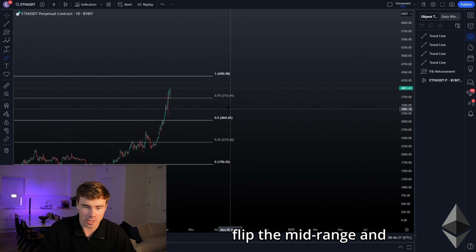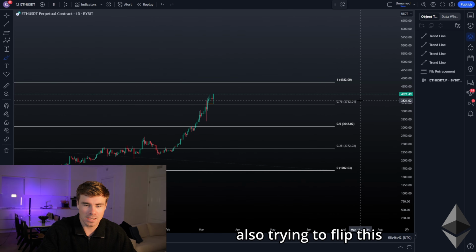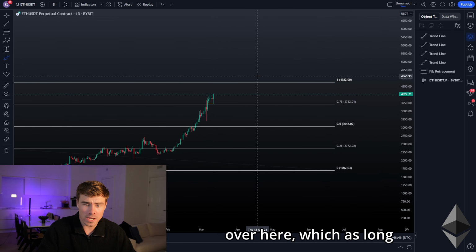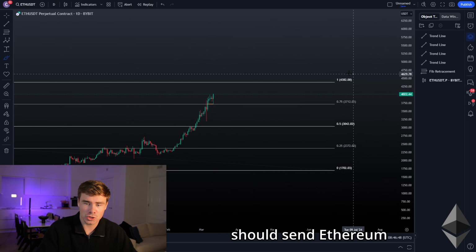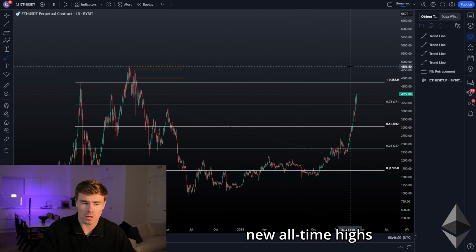Now we flip the mid-range, and currently as we speak, we are also trying to flip this quarterly level of resistance into support over here, which as long as it holds, it should send Ethereum towards its range high liquidity pool and potentially even new all-time highs around $5,000.